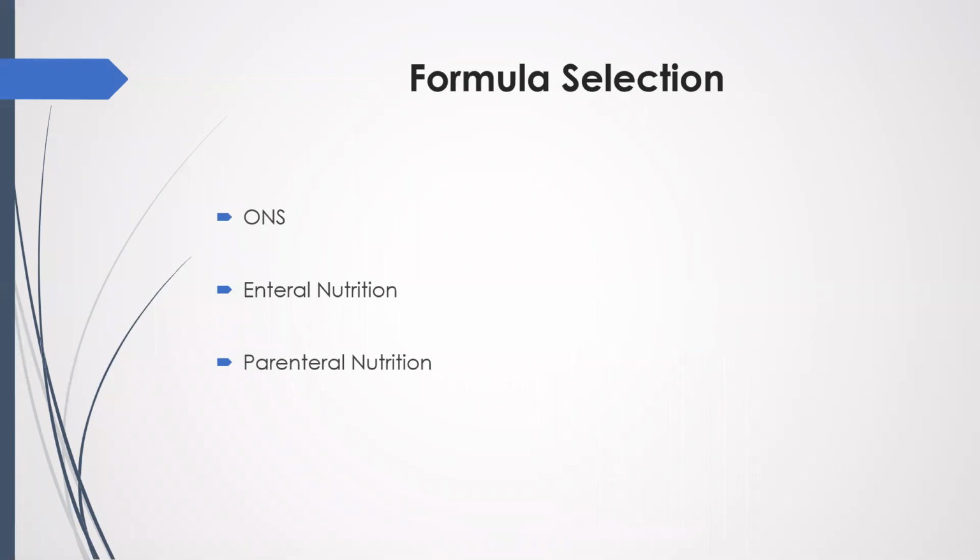So how do we select our formulas when we do nutrition support? It has often been found, due to the severe symptoms that cancer patients experience, that smaller volumes are often better. Smaller volumes, nutrient dense, high protein feeds are often better tolerated.